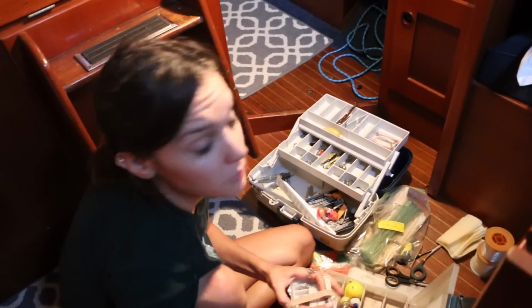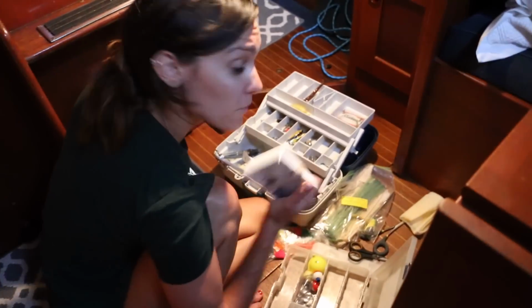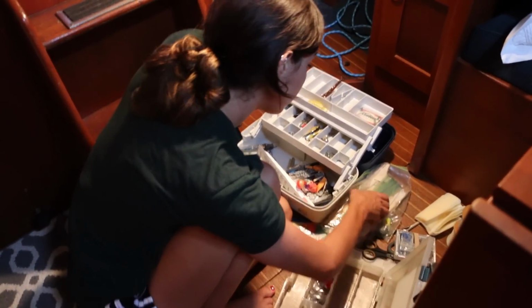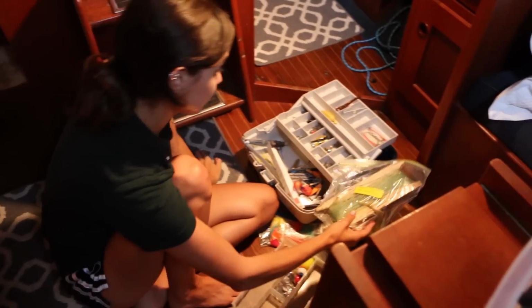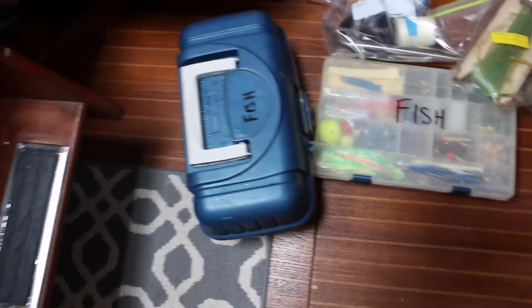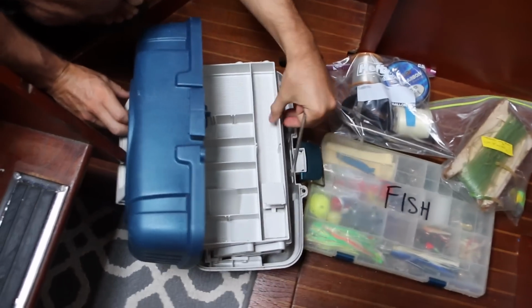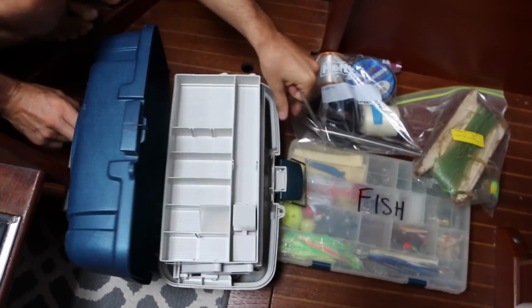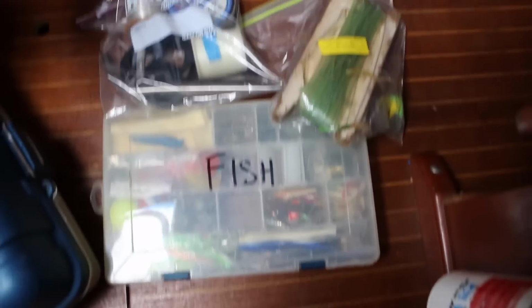What are you doing? Organizing the fishing stuff, even though we don't even have a rod. But eventually, we will. One day. Trolling for sea fishing. That is a beast. We went from having all this fishing gear, all these containers, to just this. It's all in there. The guy who's buying our CQR is here.